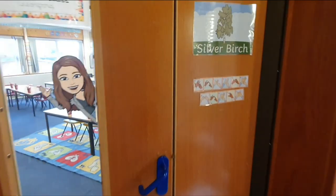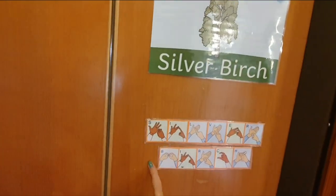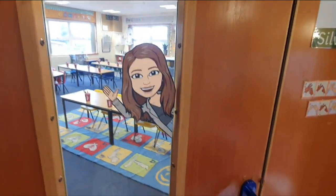This is my front door. My class is called Silver Birch, and this is how you say it in sign language. And obviously, Bitmoji to welcome everyone in. And here we go.